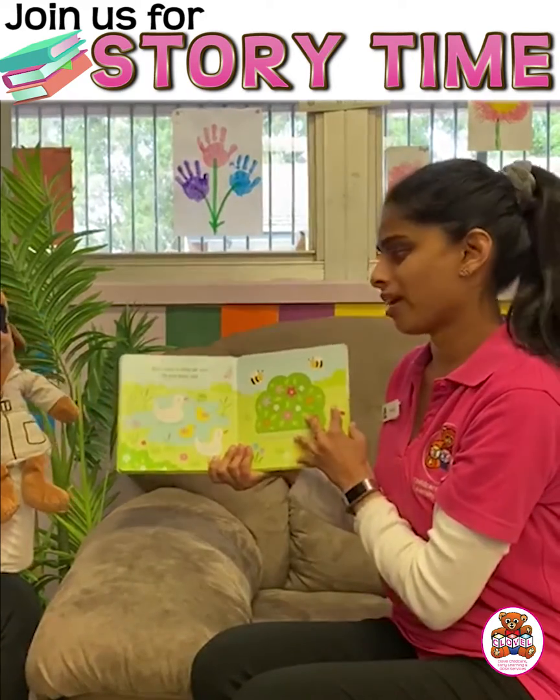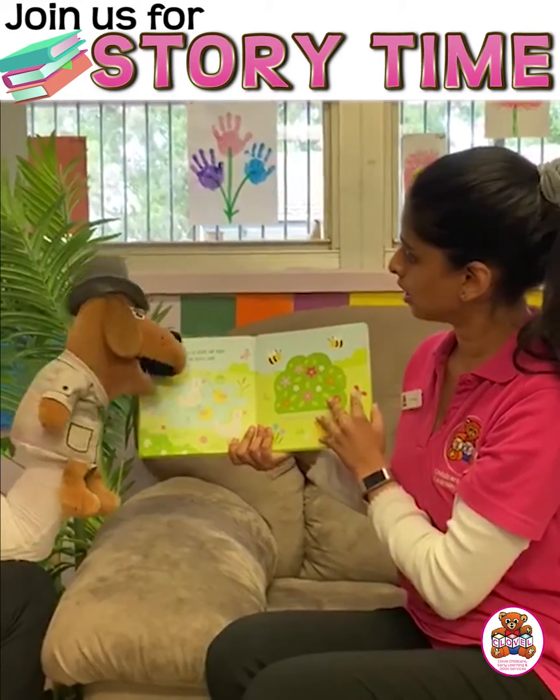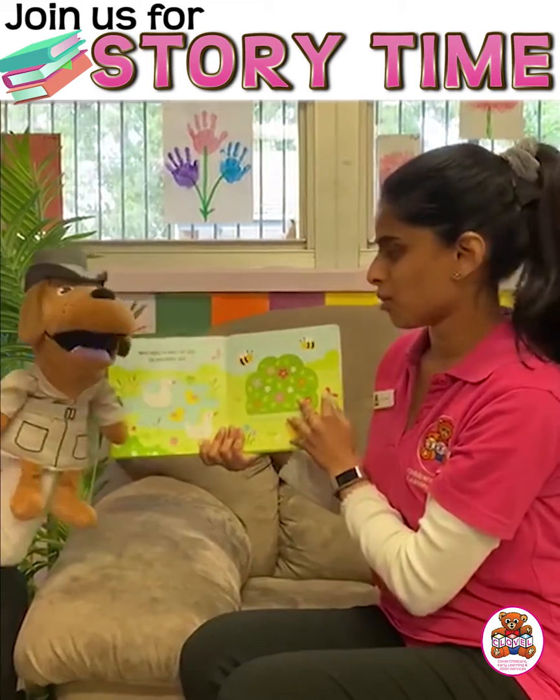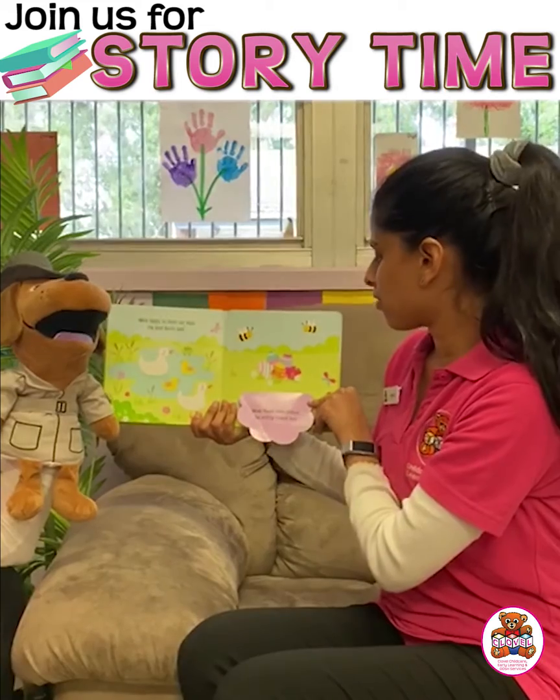We're happy to share our eggs, the kind duck said. Clyde, where do you think they are? Behind the bush, let's have a look. We found some behind the pretty flower bed.